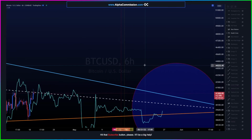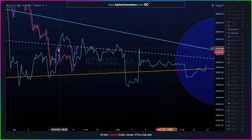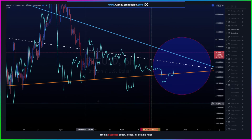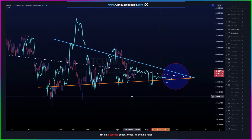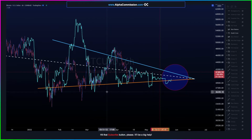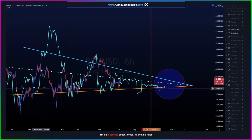The price action gravitated towards the middle of the wedge. And look at this pump, right? Very similar to this kind of pump. And look at this peak, very similar to this type of peak. And of course, the price action was different in 2018 than in 2022 now. So I don't really know what's going to happen next.